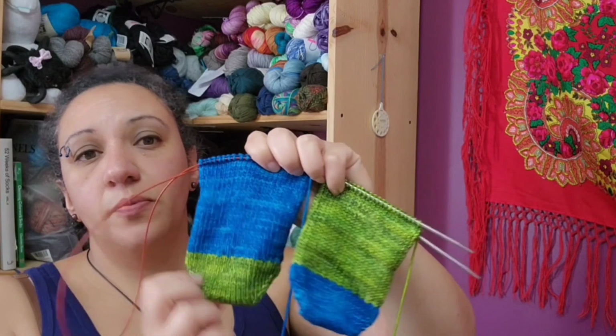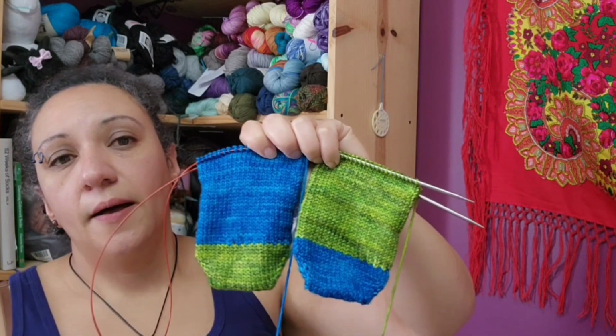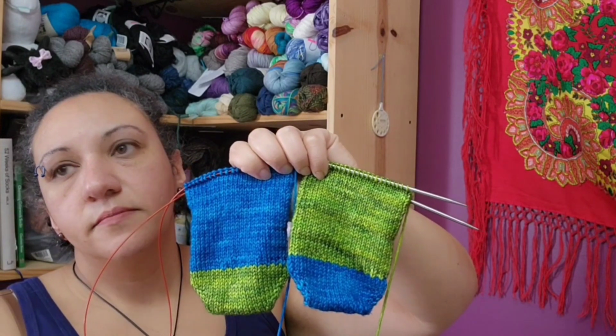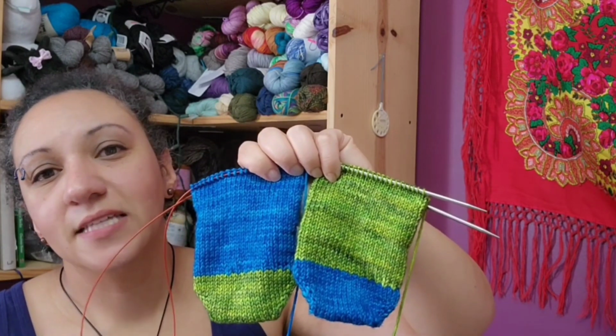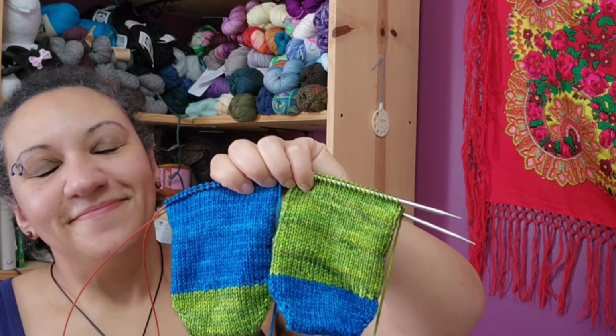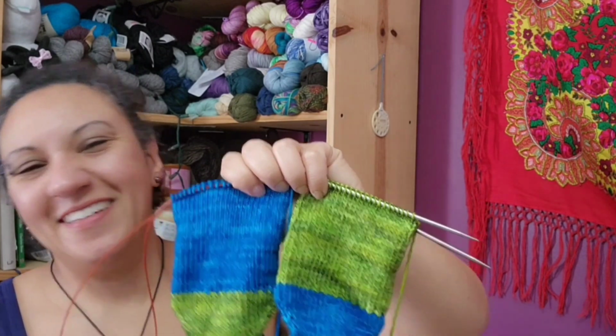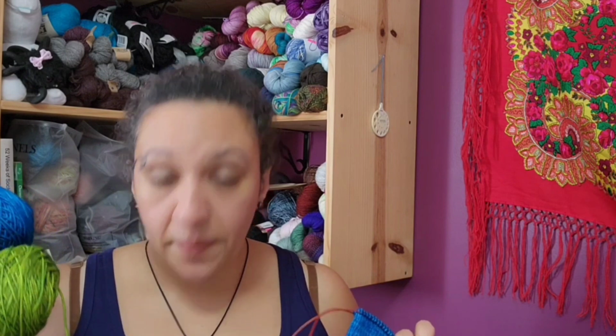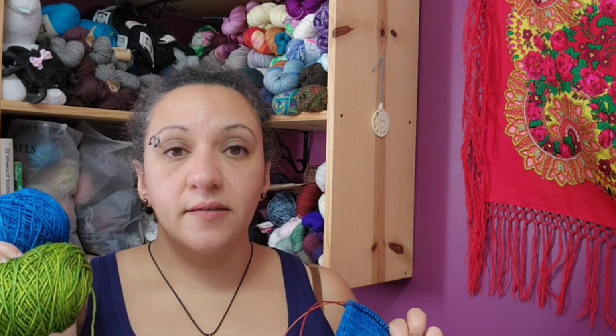I put a couple of inches on it this week, just between driving to Knoxville, which I'll talk about in a minute, and going to the vet, as I always do. We'll talk about that later. So that's what's going on with those socks. So yeah, DK weight, US 4. I'm going to clean up, and then we could talk about future plans and Knoxville.